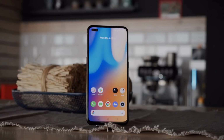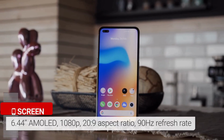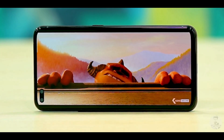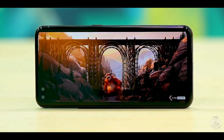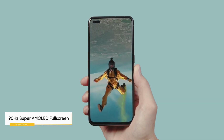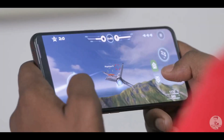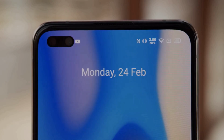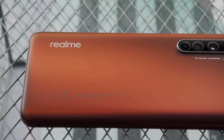hand. Realme X50 Pro features a 6.44-inch Full HD Plus resolution Super AMOLED screen with dual punch-hole cutouts for two front-facing cameras. This gives the screen a 20:9 aspect ratio, which is decent for watching videos or movies on the phone. The display has a 90Hz high refresh rate, which means that you will notice smoother transitions while scrolling, browsing, watching videos or playing games. The screen is also certified for HDR10+ playback. There is a wide range of options available to make the screen more comfortable to view.